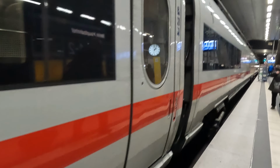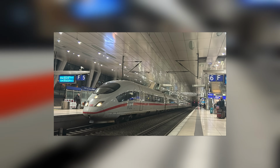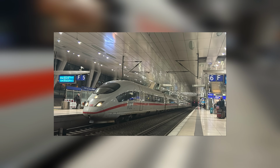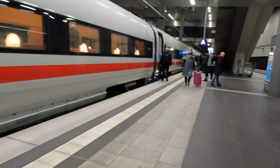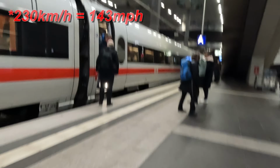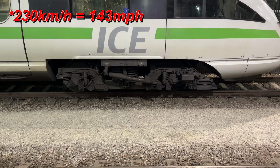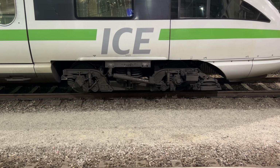All 70 ICET EMU sets were built by a consortium of Bombardier, Siemens and Alstom in several series between 1999 and 2005, and were developed alongside the ICE3, hence why the design looks a bit familiar, albeit the ICETs having a less streamlined nose. The ICETs were designed more for upgraded conventional lines rather than high-speed lines which the ICE3s use, meaning they have a lower top speed of 230 km per hour and feature active tilting technology to achieve higher speeds along the greater amount of bends these routes have.